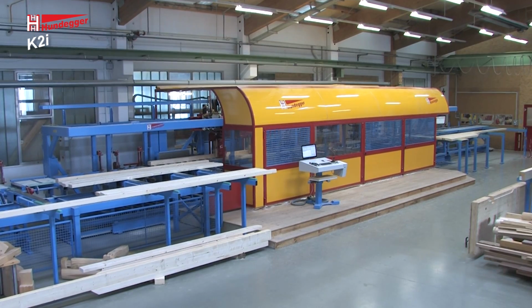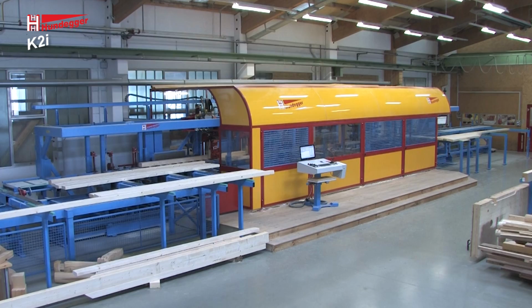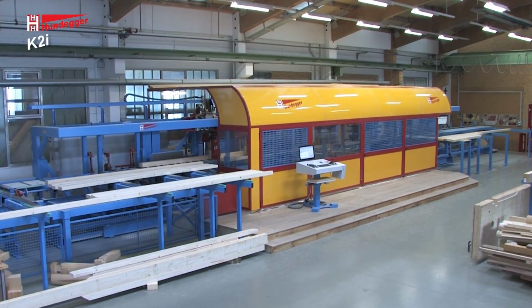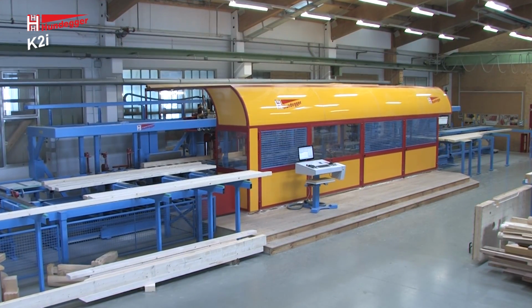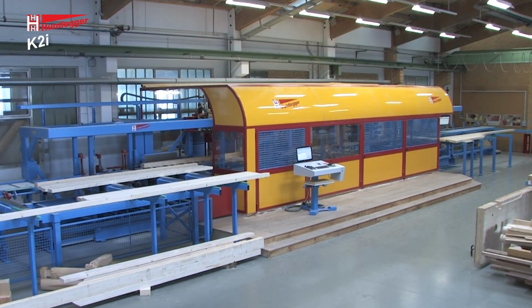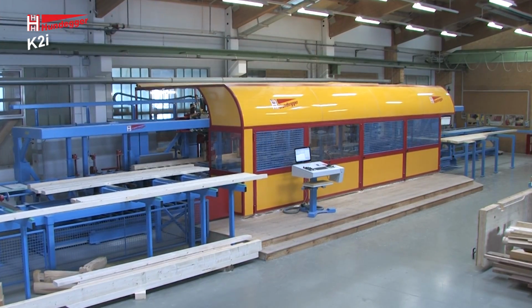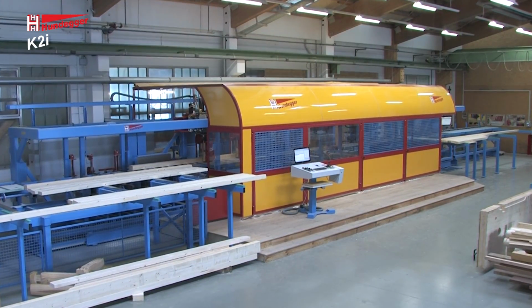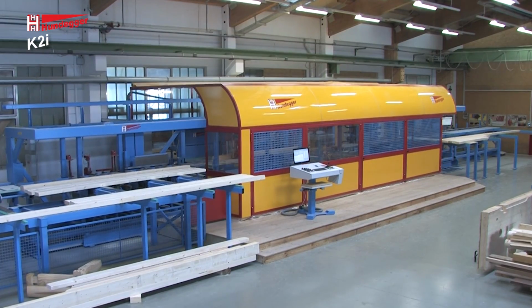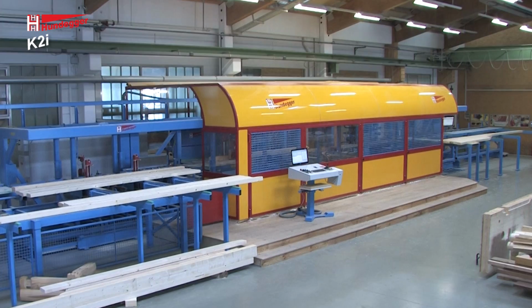A series of patent-protected technical innovations has established Hundegger as the leader of automatic timber processing. This unique, fully automated joinery machine sets the standard worldwide for precision, flexibility, and productivity. State-of-the-art controlling and positioning technology assure the customer of a secure investment and simple operation based on the solid foundation of German engineering with its long-standing tradition of excellence.